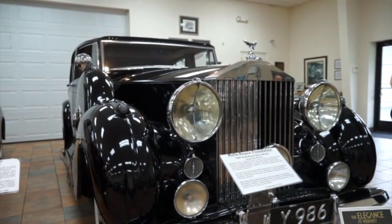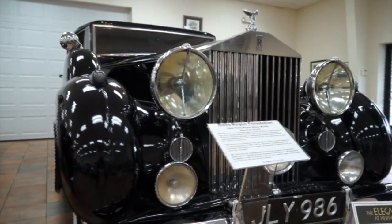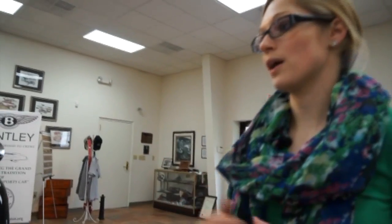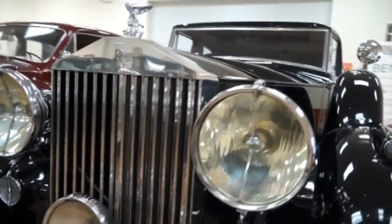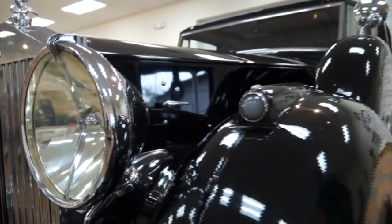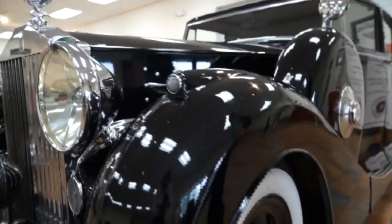Okay, Fletch, what we have here is a 1946 Silver Wraith. If you notice the names, we have Phantom, we have Ghost, we have Wraith, and we move into Clouds. These are all silent names, and that was just indicative of the silent ride and just to support the reputation that Rolls-Royce was going after. This car is a beautiful example of the coachbuilt work that was still taking place with Rolls-Royce back in the 40s and up to the 50s.